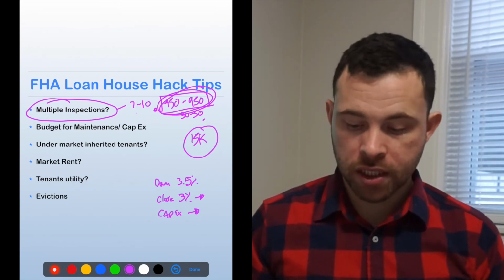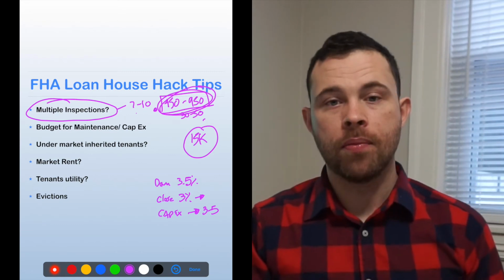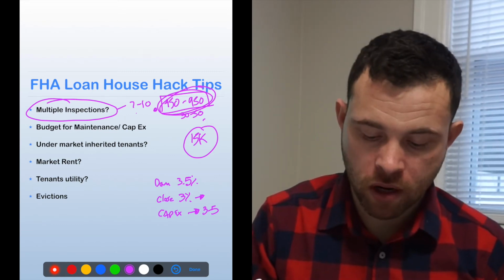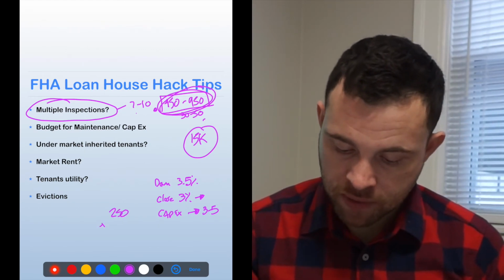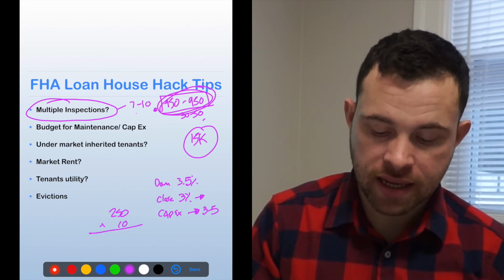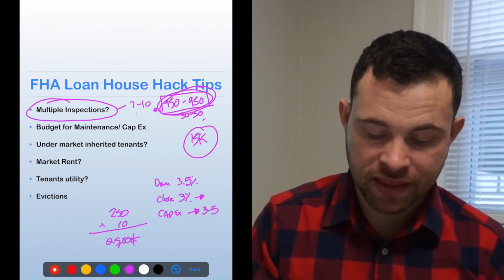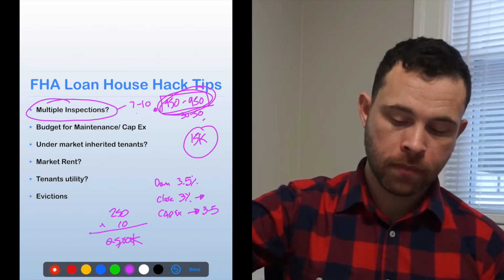So I like to budget anywhere from 3 to 5% initially of the purchase price. Now it may seem like a lot, because if our property here is $250,000, and let's just keep these easy numbers, let's just say we're right in the middle at 7 to 12, 10%. That means you should have $25,000 before beginning to look at properties.